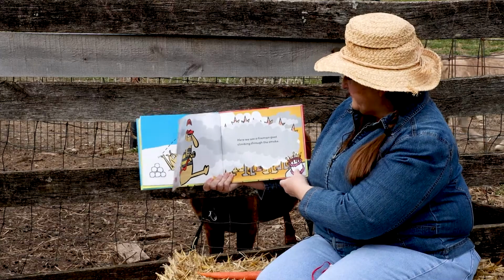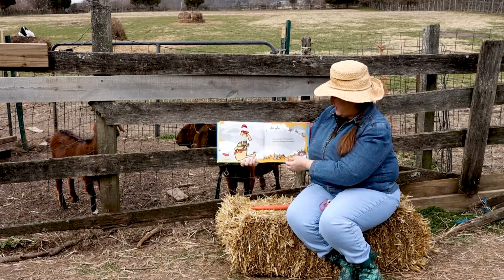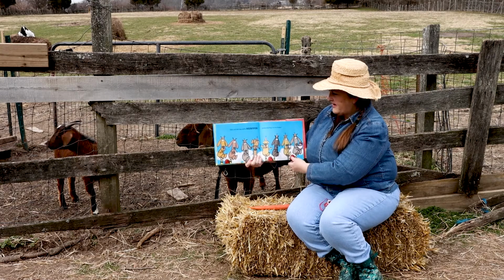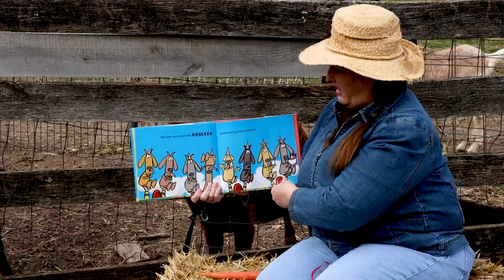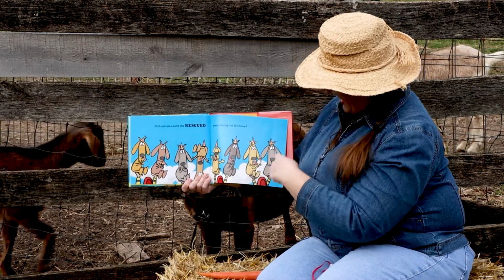Here we see a fireman goat climbing through the smoke. But can we count the rescued goats trying not to choke? One, two, three, four, five, six, seven, eight.